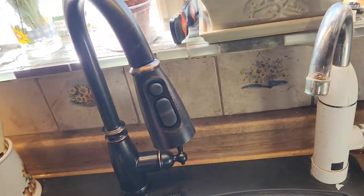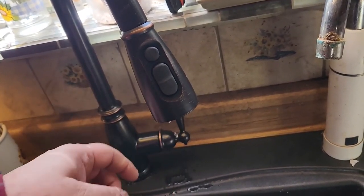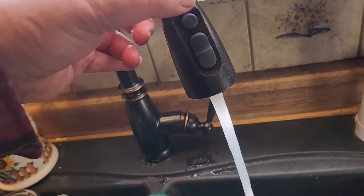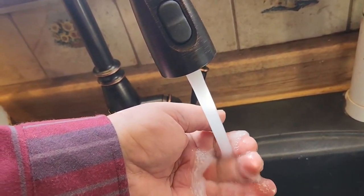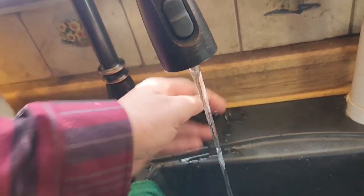All right, so this button is supposed to be a turbo button. They call it turbo. In other words, when you're just running water, it's going a little slow because it's restricted, and this opens the restriction. Turbo! So hot is working fine. The cold still ain't working.